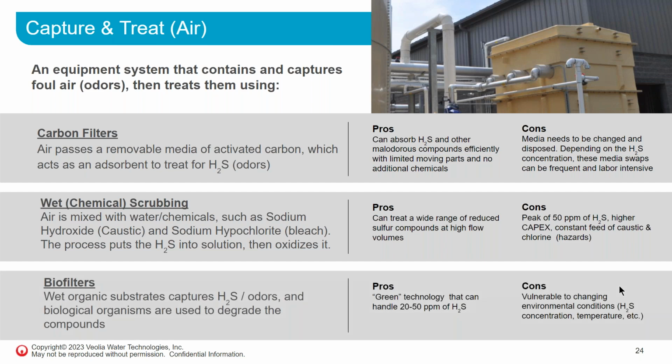Biofilters are used where dirty air is passed through a biodegradable bed of wood chips or something similar where special bacteria thrive. The wetted media captures the H2S gas and the bacteria literally eat it. This has limited chemicals needed and is considered a green technology that can handle, let's say, 20 to 50 ppm of H2S. Media changeouts are not very often. They're very versatile, designed for removing various malodorous compounds, including H2S.